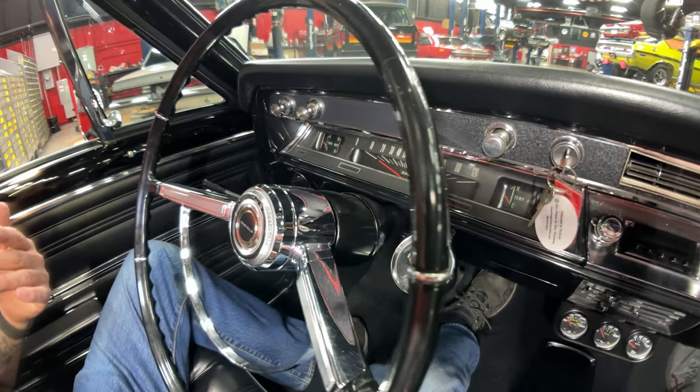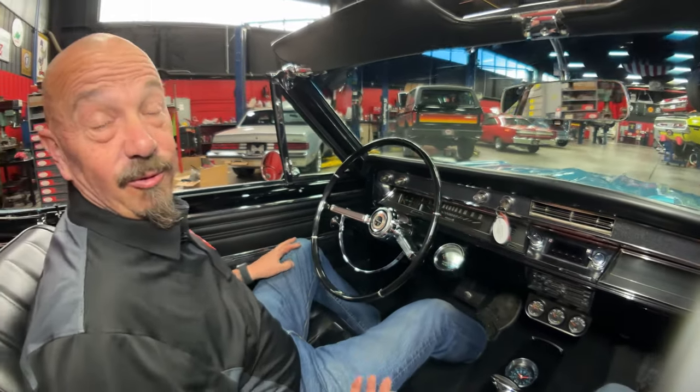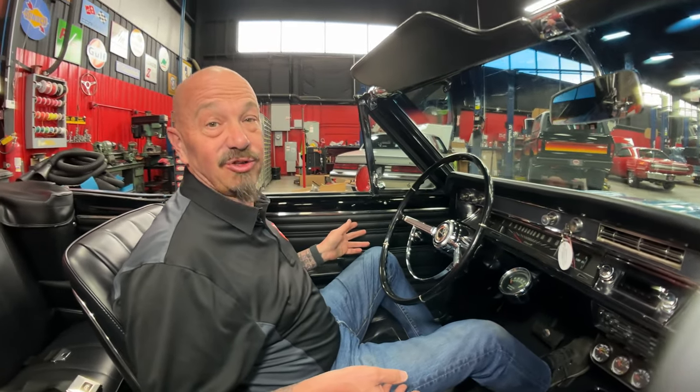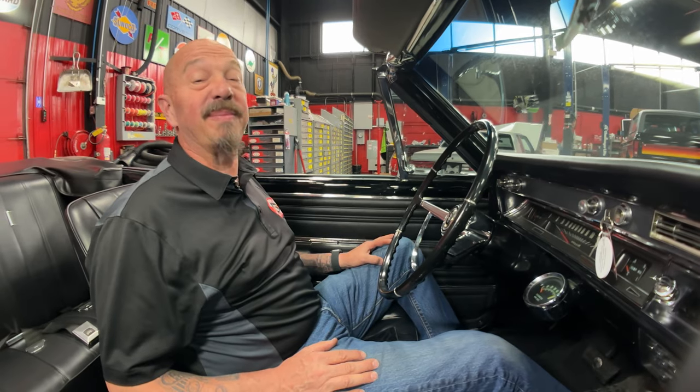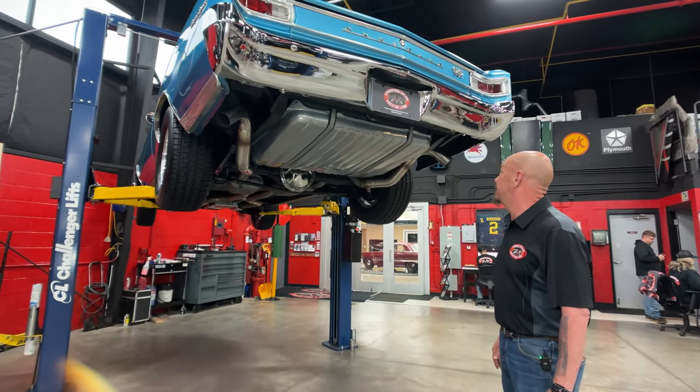The top goes down. It's a 138 car. It's got a big block in it. It's got a 4-speed automatic, so you can get it out and drive it comfortably. And we can park this dream in your driveway. It doesn't matter where you live in the world. All right, we're underneath the 66 now, and man, is it sharp under here.